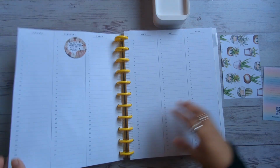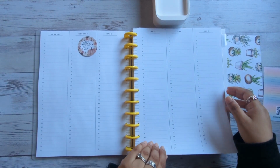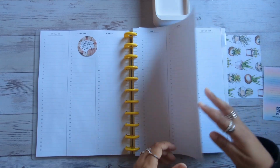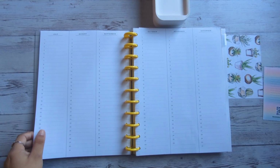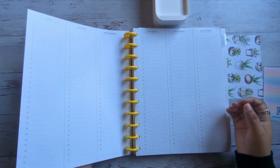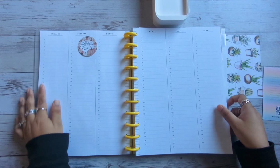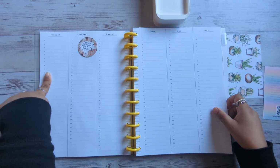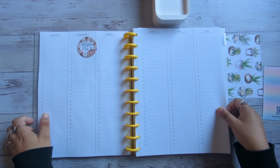And then the back of this is these pages here. This is January through June, and this is July to December. So these pages I plan on using just to list how long it takes me to finish a book. Like if I started reading a book here on the 1st, I'll just log it and see how many days it takes me to finish that book.